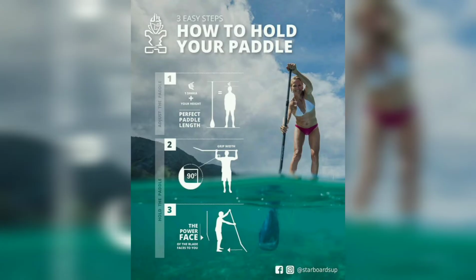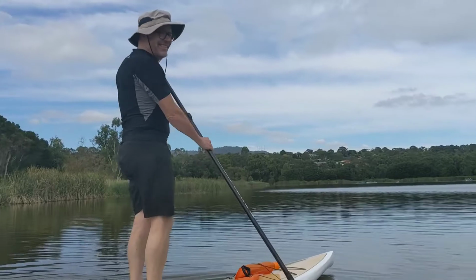I found this infographic from Starboard SUP really useful. You might be able to look that up as well on the internet.